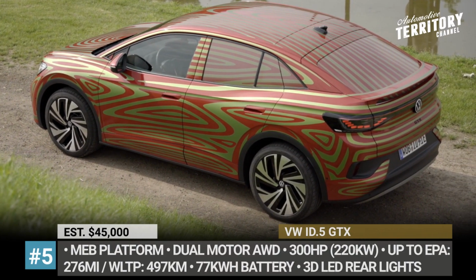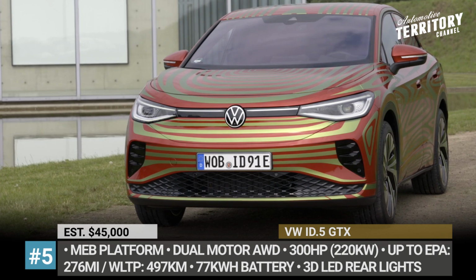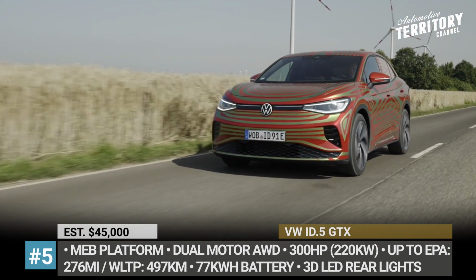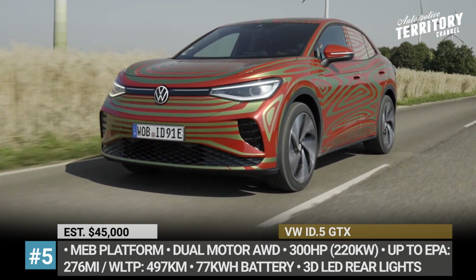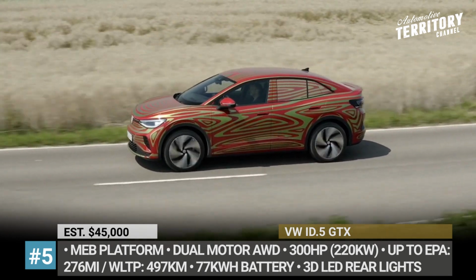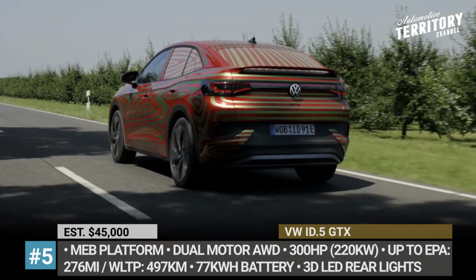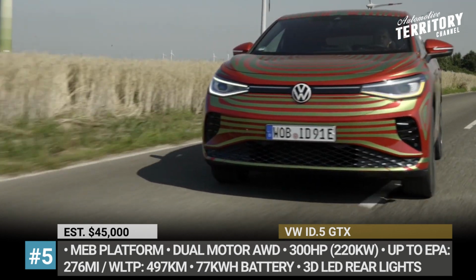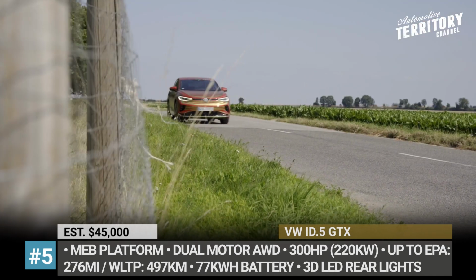VW ID.5 GTX. Revealed in camo ahead of the official debut in Munich, the new ID.5 is a Coupe SUV sibling of the fast-selling ID.4. In addition to a sloping roof, the model adds a flared rear spoiler, available IQ Light LED matrix headlights, 3D designed taillights, and a light strip accentuating the width of the rear.